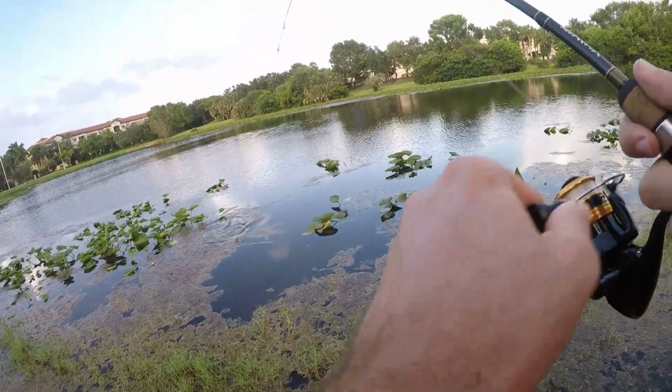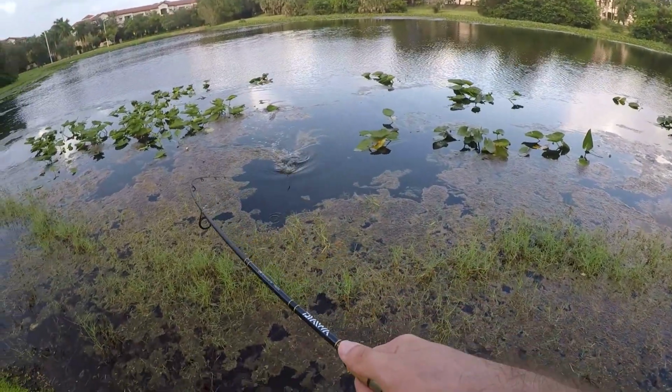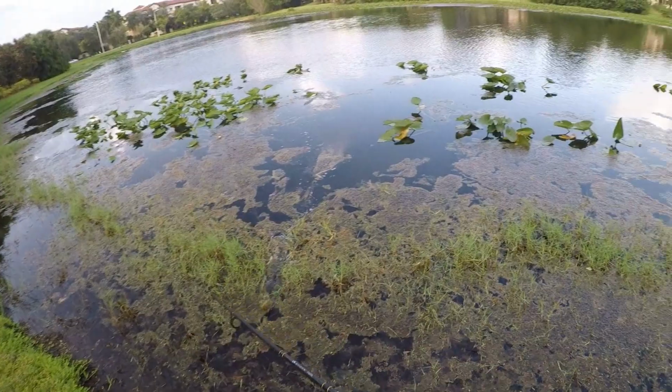There we go. Got him through. Now we just got all this algae. It's a Mayan, I think. Still can't really see it under all this algae. Oh yeah, it's a Mayan.